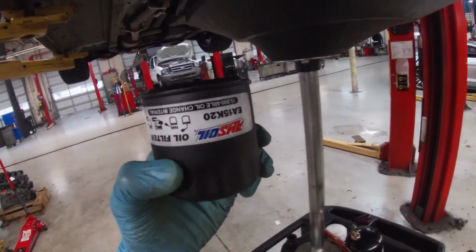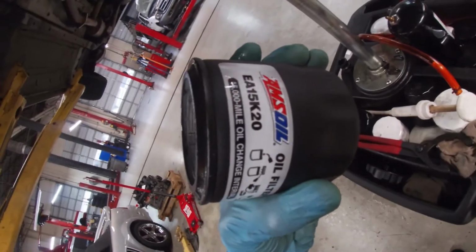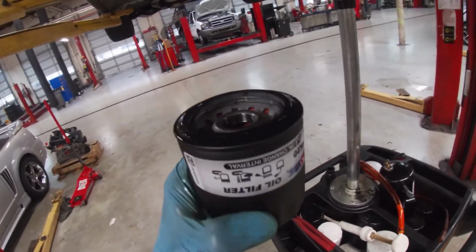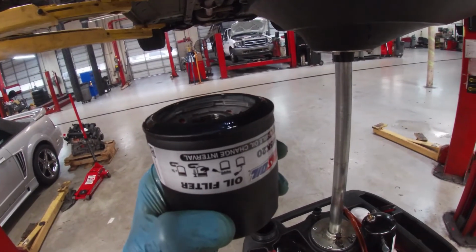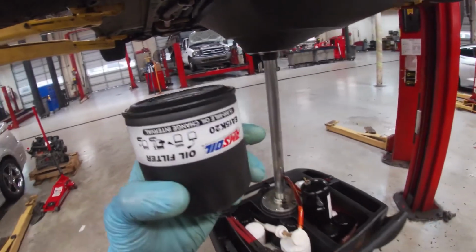This is Amsoil's line of EA. I know it's upside down. I'll invert that, but it's their EA15K20 filter. This filter is designed to go that 15,000 miles. If you're not going to push the oil past, I would say probably 8 or 9, a regular OEM filter is probably going to work just fine for you.